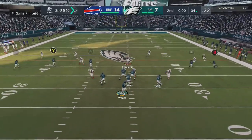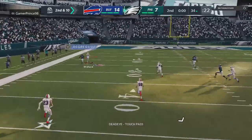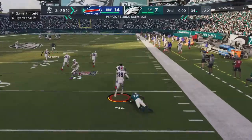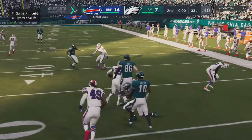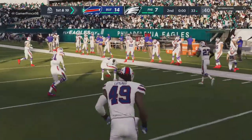Here we go. 58. A final shot before half for Wentz. He's going to let this go deep for Jackson. On Wentz is intercepted yet again. Levi Wallace with a pick. And he will be brought down as time is now run out on this first half of action.